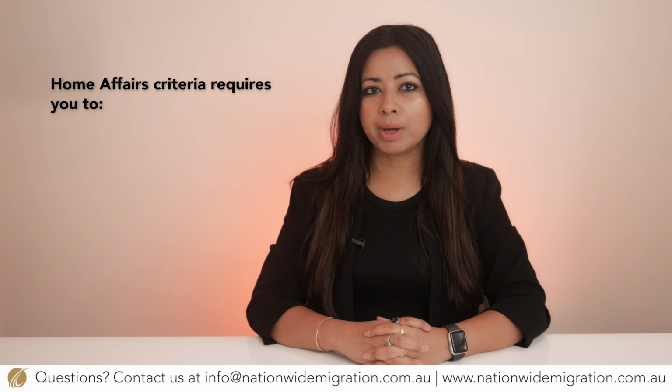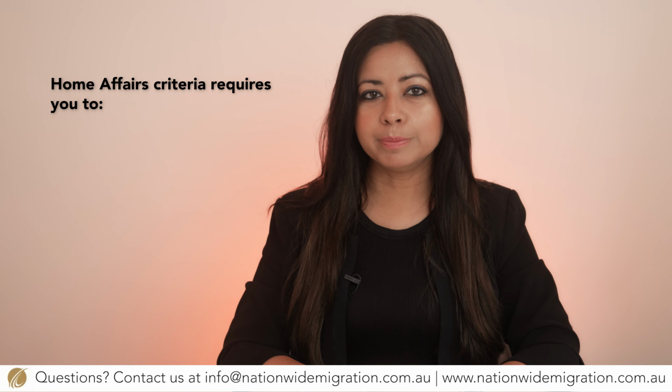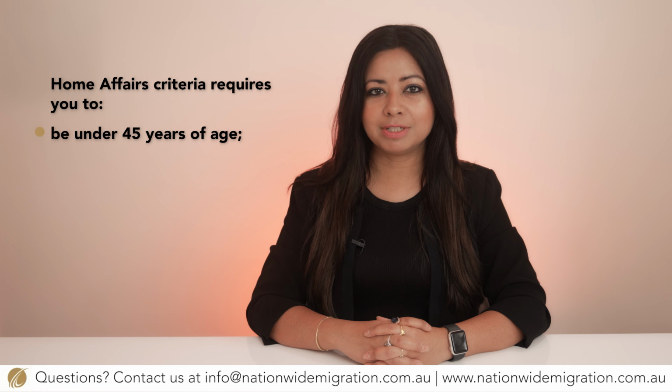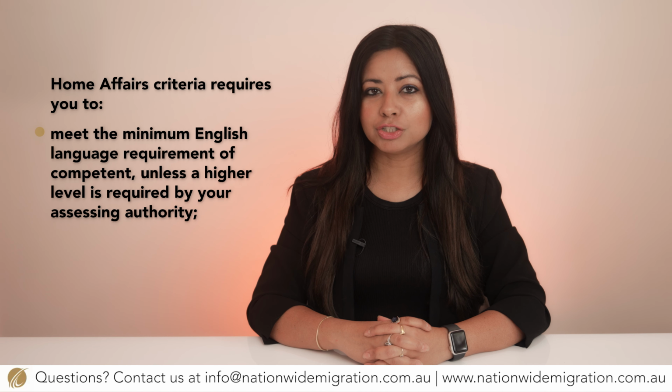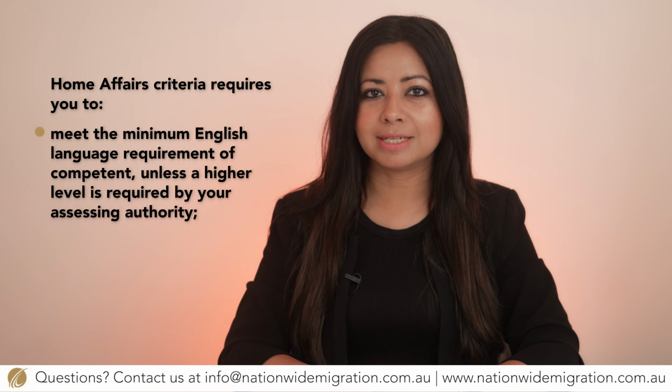State nomination and your application for a visa are two separate processes. The Tasmanian government assesses your application for state nomination and the Department of Home Affairs assesses your visa application. Home Affairs criteria requires you to have a points test result of 65 or higher, inclusive of state nomination points, have a positive skills assessment in your nominated occupation, be under 45 years of age, meet the minimum English language requirement of competent unless a higher level is required by your assessing authority.